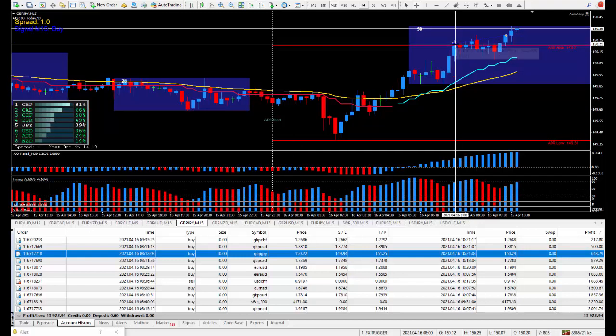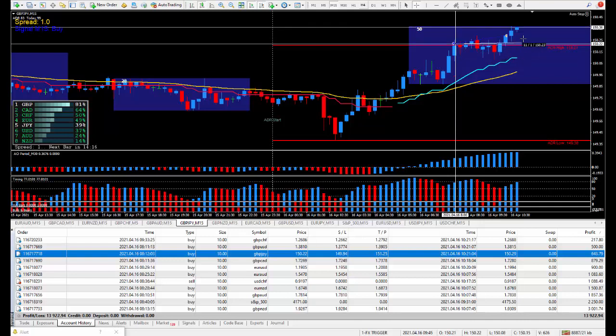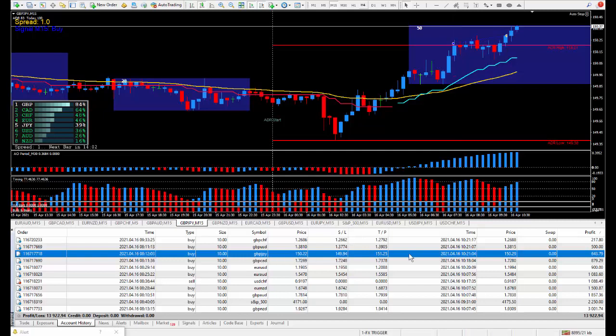So let's see where I got in. Went against me 12 pips, not a big deal. Looks like it's still going up. Could have stayed in for more pips if I was really greedy. But I'm not that greedy. Looks like I got 9 pips. And 9 pips on the pound yen paid $643.